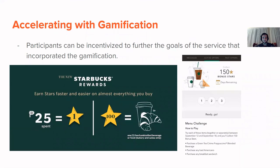Another way to attract contributors is with gamification. Gamification can be done through leaderboards or various activities. We see here, Starbucks employs gamification by attracting users to earn stars by buying their products. Organizations that set up gamification can further their goals if they align the incentives correctly. Starbucks wants to sell more products, so their gamification is aligned towards Starbucks' goals.